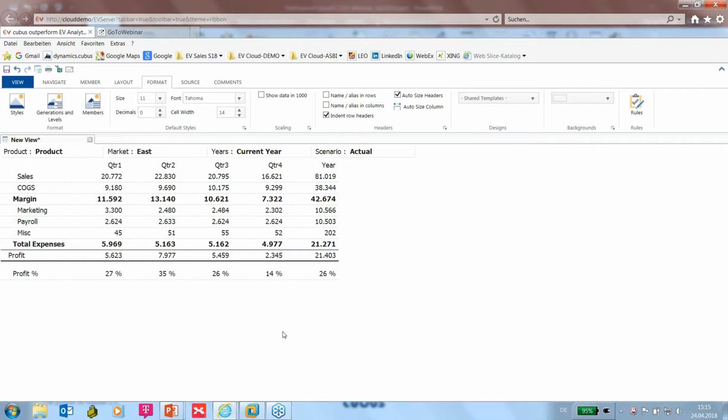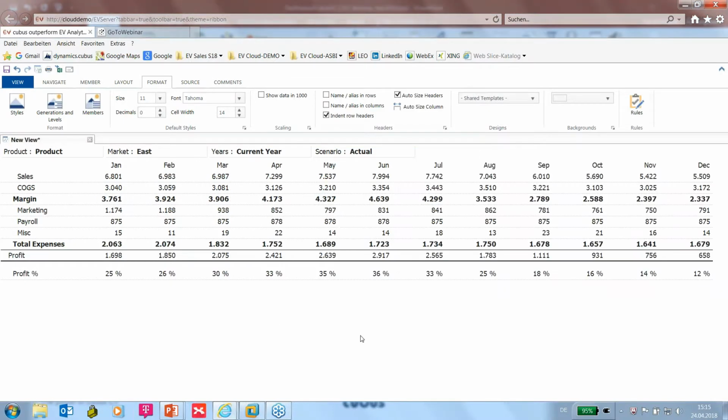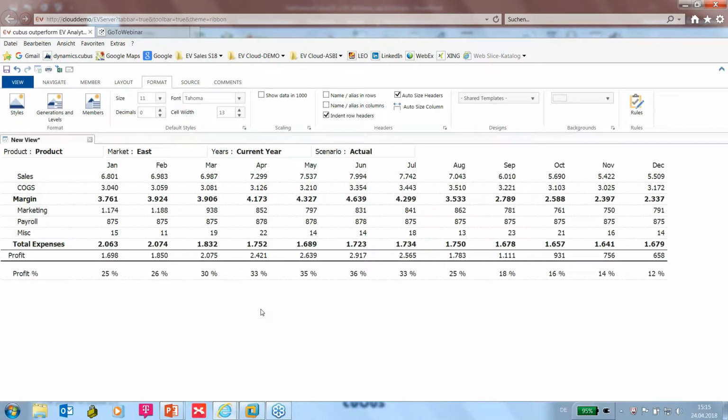So the next question might be, okay, but what does that mean on a month level? So what I can do is again click on that dimension and then expand the Q1, and I get the month's values, and I can get rid of these other elements. But that's a little bit boring because I need a lot of clicks to go from a quarter level to a month level. I can do that by 2 clicks. Deselect all, select all lowest, and then I confirm, and then I have my month's values. And I can then reduce the screen to get everything on my screen.